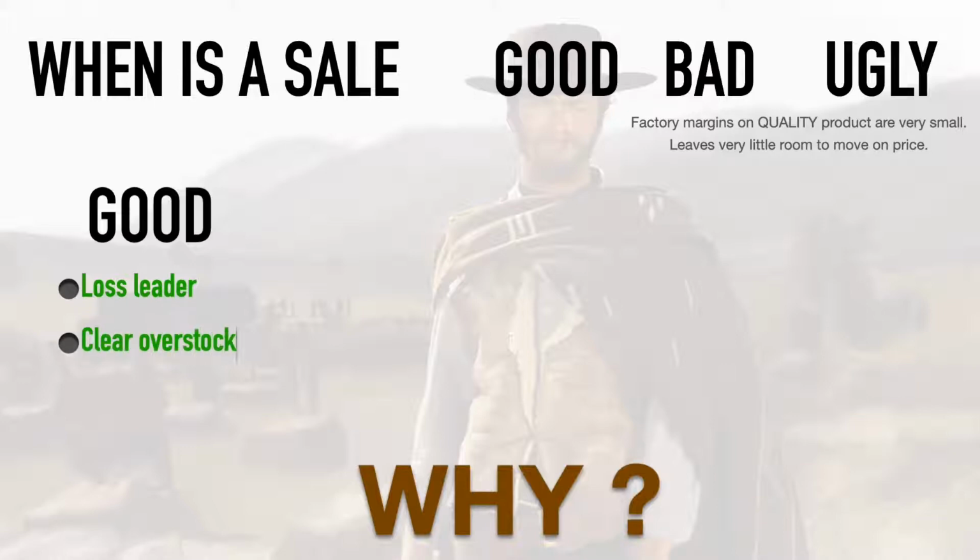Another good sale is when the supplier is clearing overstock lines. You win, the seller loses. Or the supplier is clearing dead stock to free up warehouse space and generate extra cash flow. Again, you win and the seller loses.